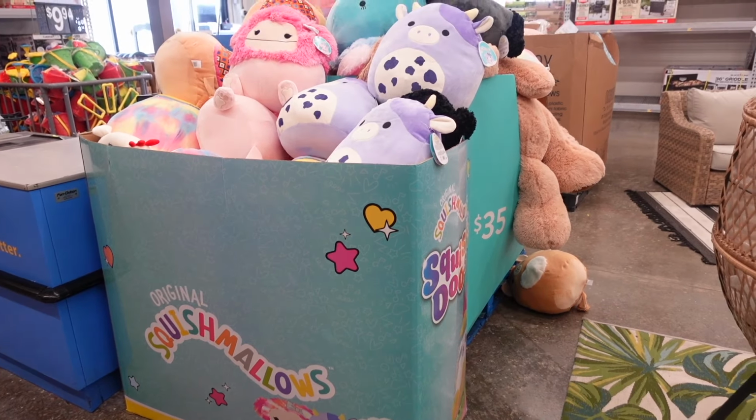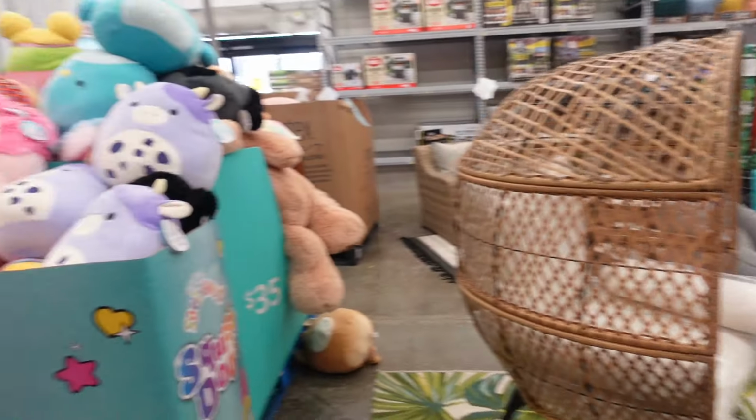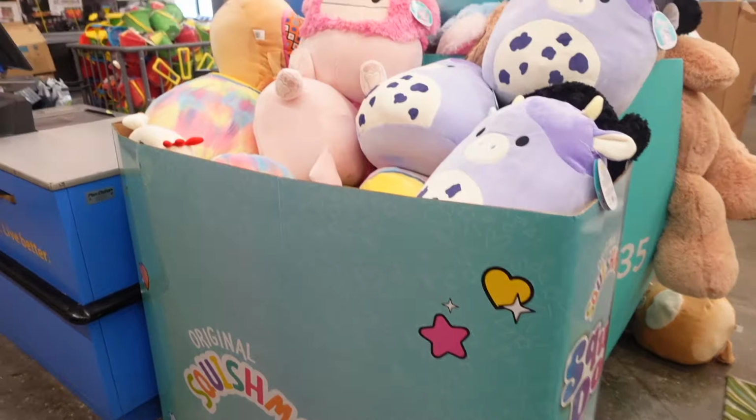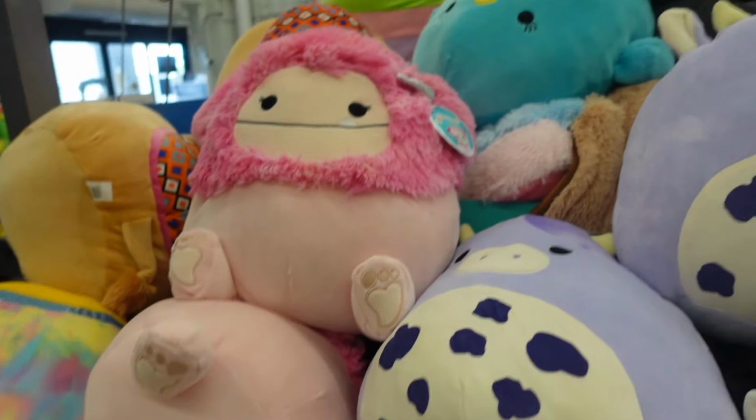All right, everyone, so this is the garden section, and this is where they've been spotted. And oh my God, you guys, they have the new squad. Oh my God, you guys, look at all the Bubbas and the little Caprines.